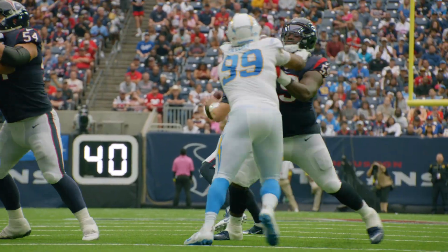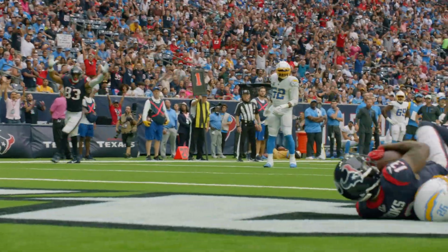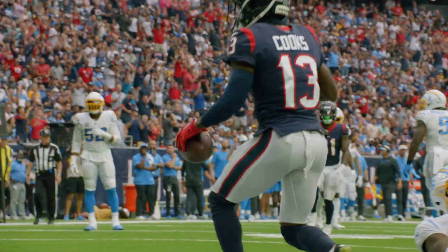One back Pierce, Mills back to throw, looking, firing to the end zone, and caught by Cooks! Touchdown, Houston!